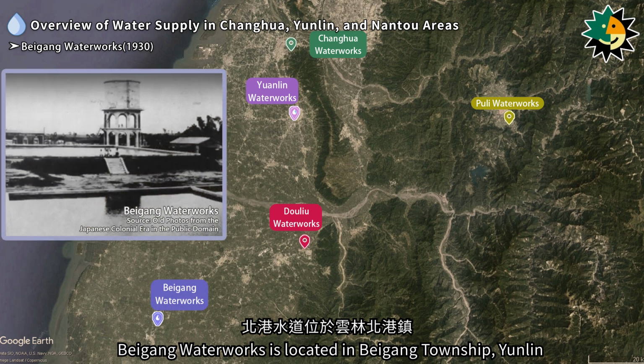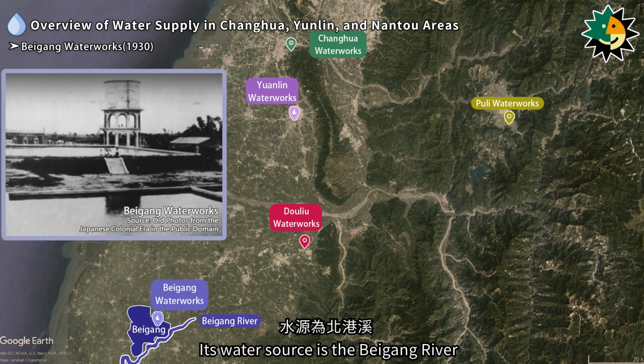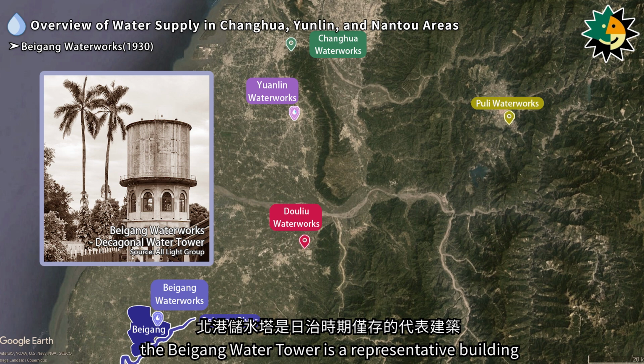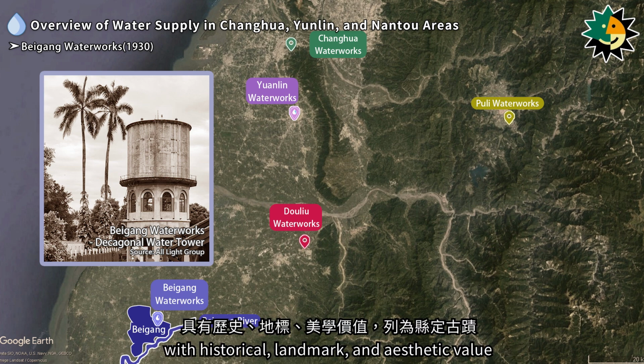Beigang Waterworks is located in Beigang Township, Yunlin. Its water source is the Beigang River. Completed in 1930, the Beigang Water Tower is a representative building from the Japanese colonial period with historical, landmark, and aesthetic value and is listed as a county-designated historical site.